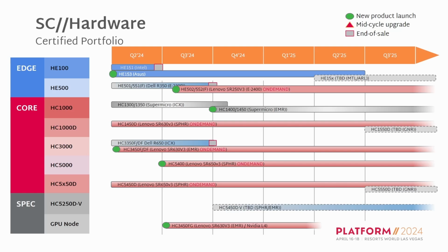In addition, I'm sure that for anybody out there using the HC5200, we do have a 5400 coming here pretty soon, likely around Q3, and that'll fill in that space for just pure capacity play. And then something a bit more exciting down there at the bottom, which we'll discuss in a future slide.